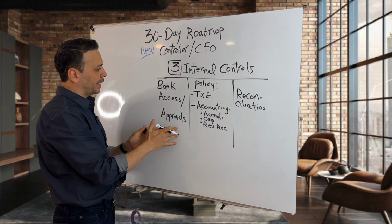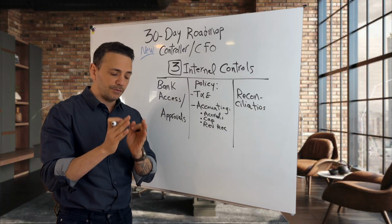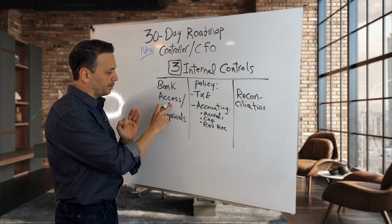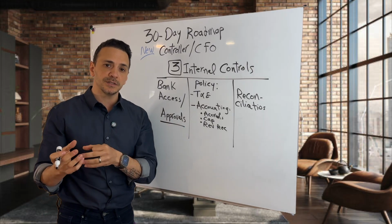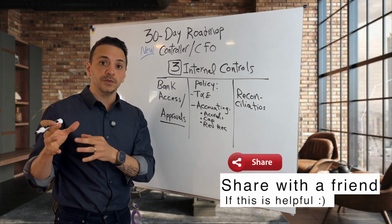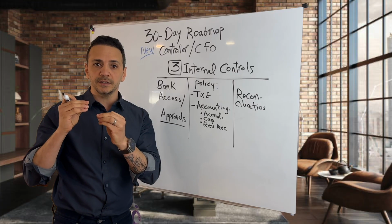With the bank, you want to get an understanding of who has access to the various bank accounts. Usually you have one main bank relationship and maybe a secondary bank. You want to know who has access to the bank, and who has the approval rights or signatory rights to the payments. Usually a company will have a document that includes the levels of signatory or approvals, and this document is usually reviewed and approved by the board of directors.